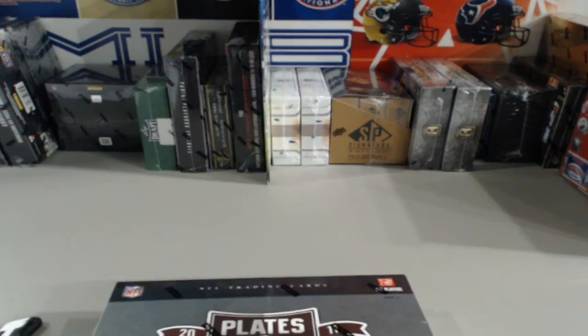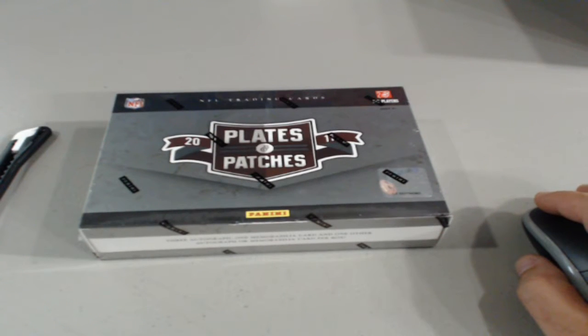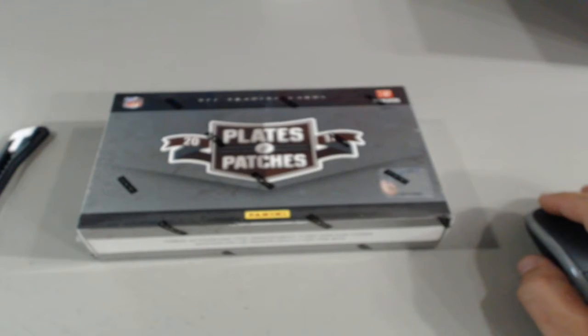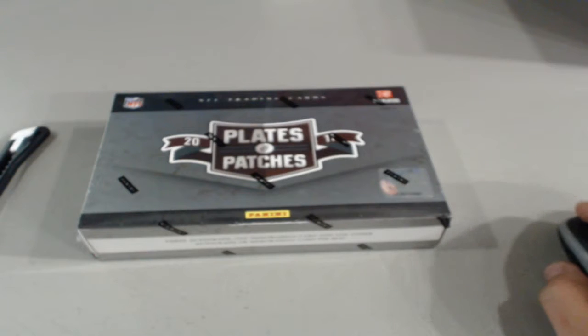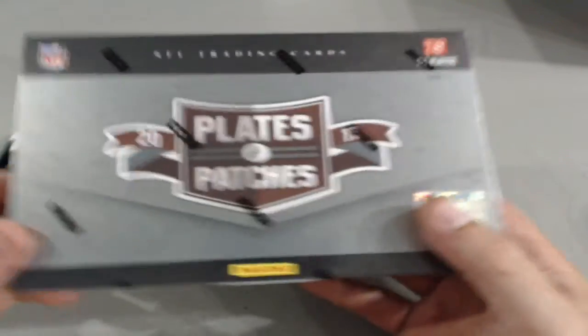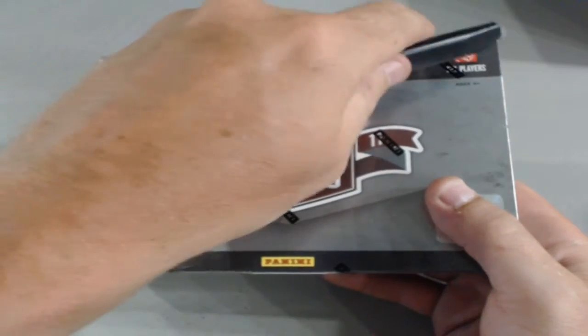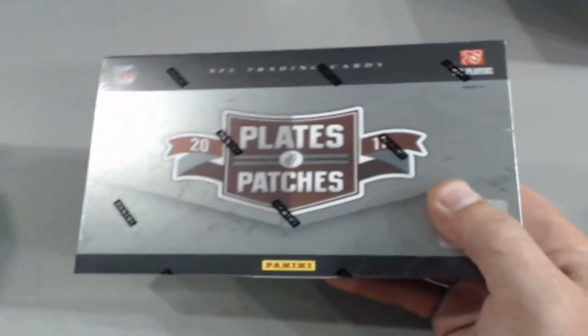All right, guys, got some 11 plates and patches. We did 10 in the last video. Pulled a Sam Bradford rookie autograph, which, you know, back in 10 would have been great. These days, it's Sam Bradford. He's over in the corner crying because, well, Philly drafted Carson Wentz. Ain't earned a check yet. Yeah, Bradford doesn't have the room to cry.